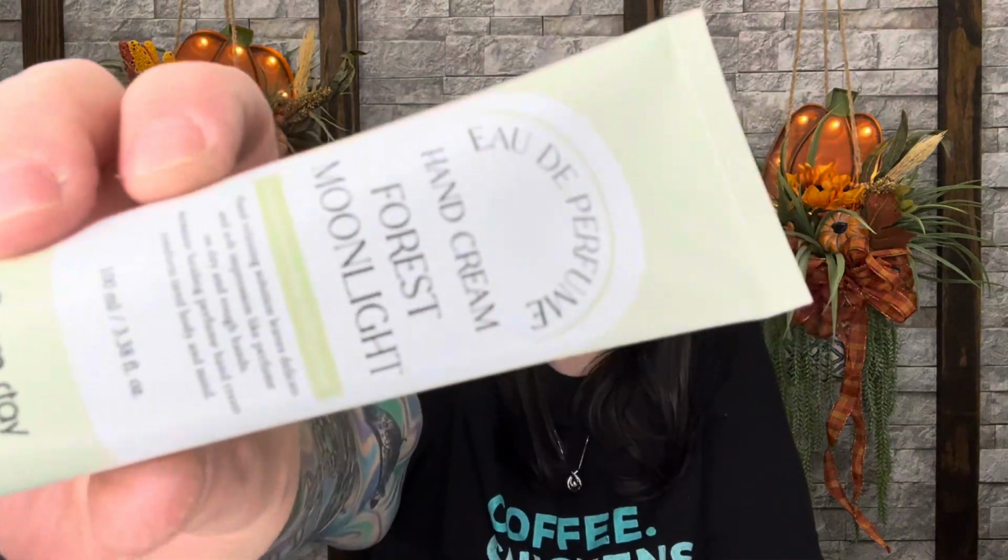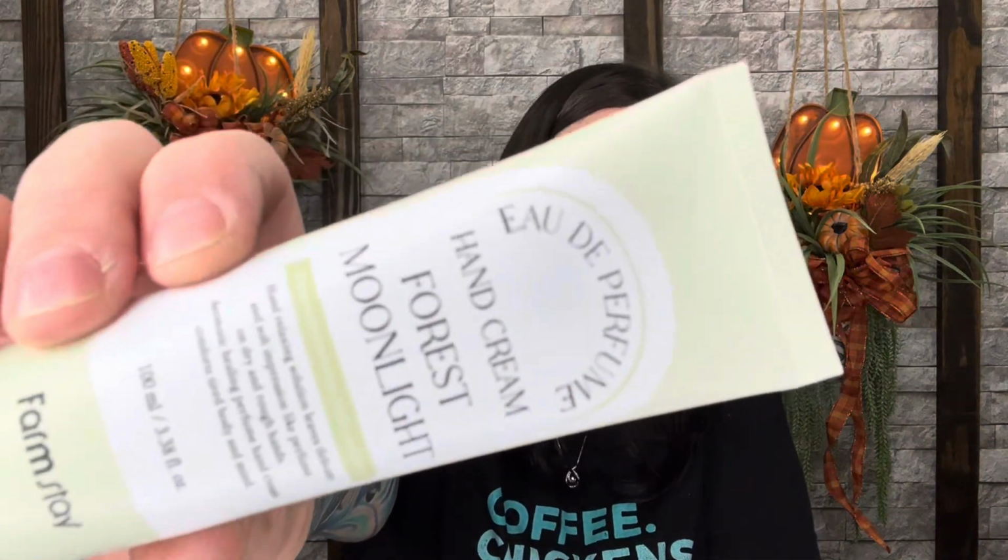So then once I have all that done, I've been loving this hand cream. I've been using this on my hands and my elbows. I just really love this hand cream. It smells amazing, and it is the Forest Moonlight by Farmstay. Hand relaxing solution leaves delicate and soft impressions like perfume on dry and rough hands. Aromatic healing perfume hand cream comforts tired body and mind.